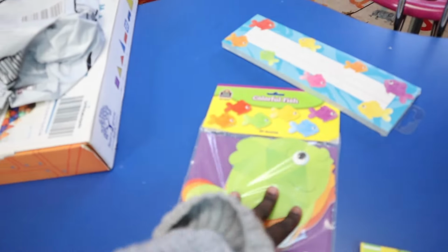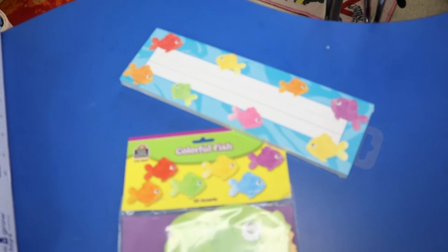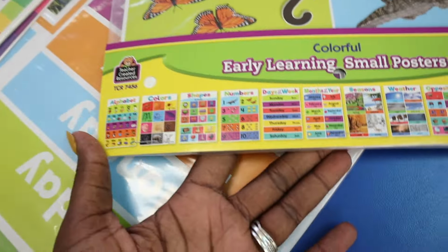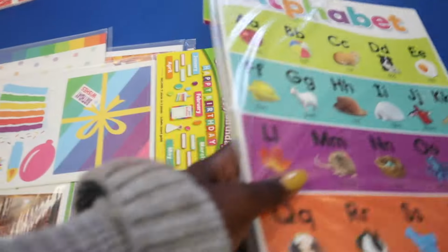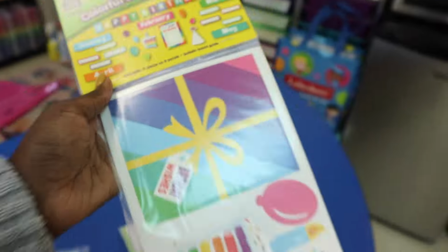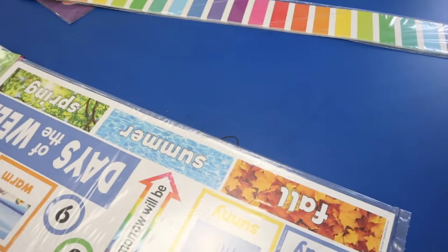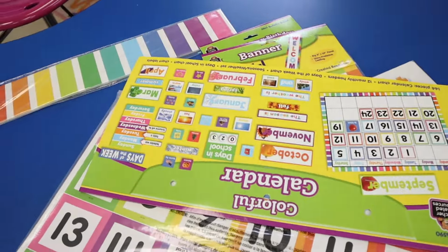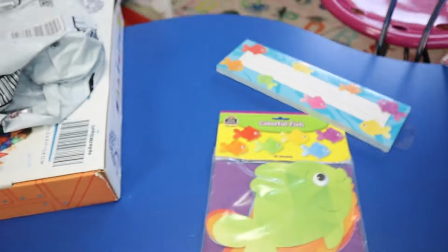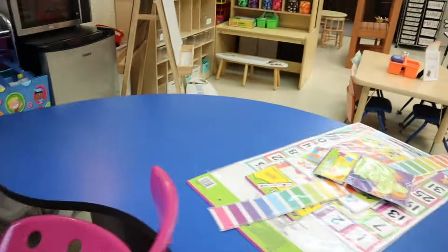It came with the accent pieces of the fish, the nameplates, the borders that go along with it, and all these early learning posters, which is so amazing. I thought about almost turning my dramatic play into a classroom, so I might actually save it for that, a birthday celebration, a welcome, everything you need to start your classroom. I do think I'm going to keep this and we might do a classroom dramatic play. I wish I would have done it for back to school. Then they can run their own classroom and see how I run my classroom, but I didn't think about that. Well, I didn't have the stuff for it, I'll say that.